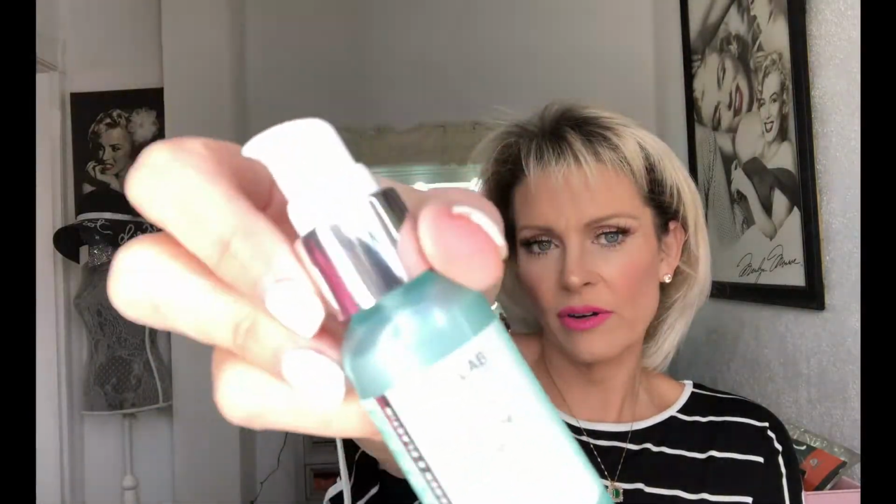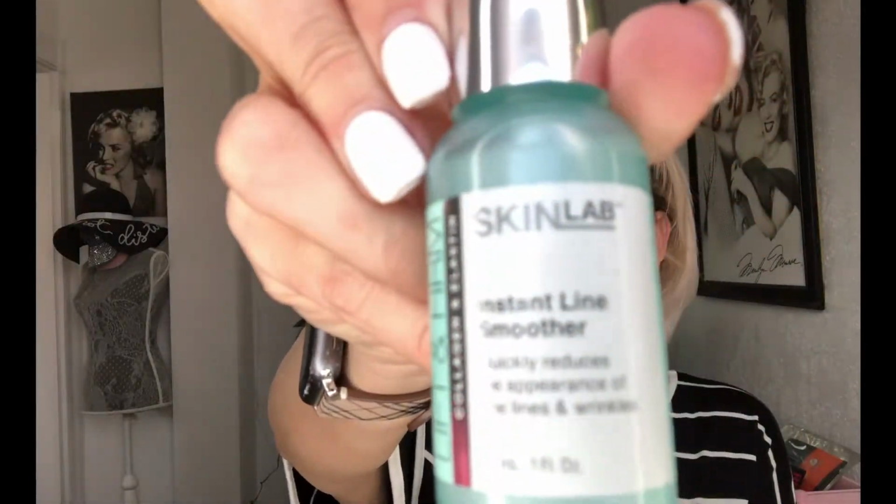And we have by Skin Lab Instant Line Smoother. This stuff is amazing. I really love this stuff. This is great for mature women. I hope you can see that.